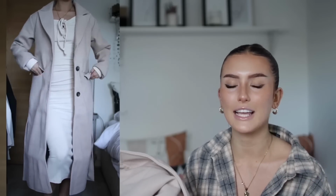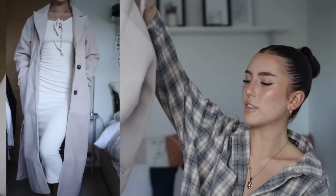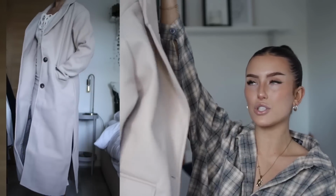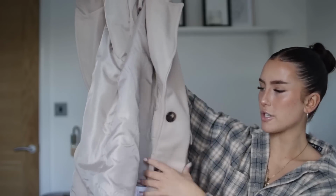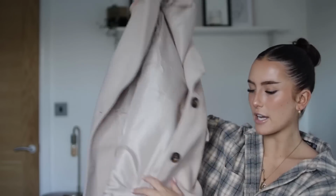I see them on the website and I'm just like, I need that. It just looks so cozy, I'm obsessed. So this one I picked up in a really gorgeous nude colour. It's got chocolate tortoise buttons on it as well, which I thought was really, really cute. And then it does have pockets too. So absolutely love this. I got this in a size 10.